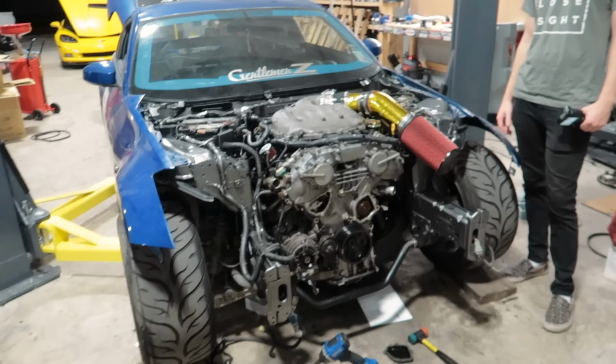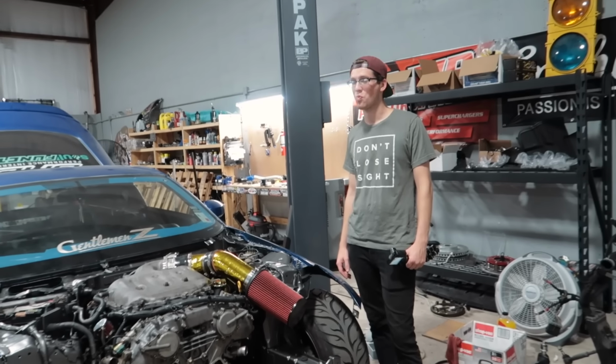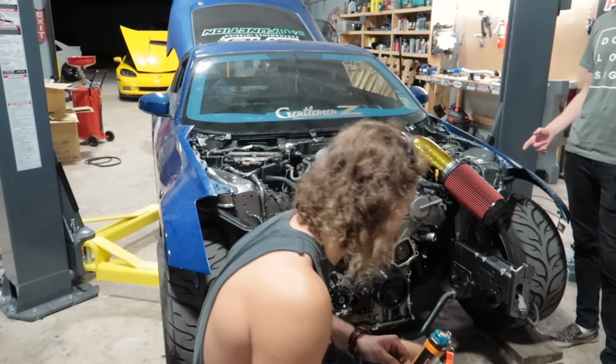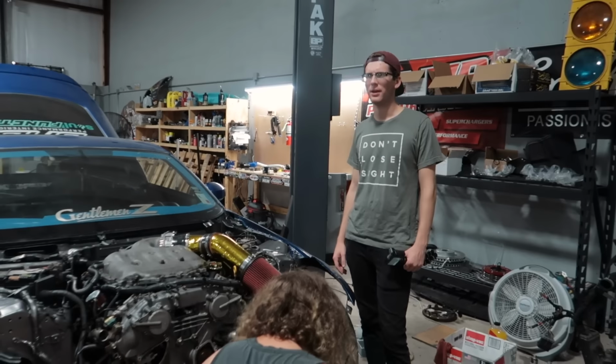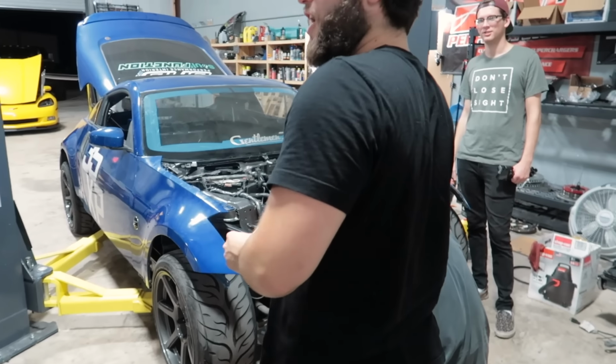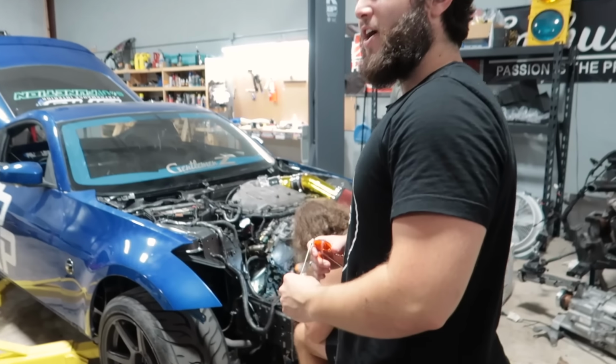It has been 8 months. This engine has been out of this car for at least 6.5, 7 months. A week before it died. Yeah, Rob was in it the day that it died. I pushed the damn thing when it died. Shut the hell up. Yeah, you gotta get out and push. Why me? I'm the passenger.